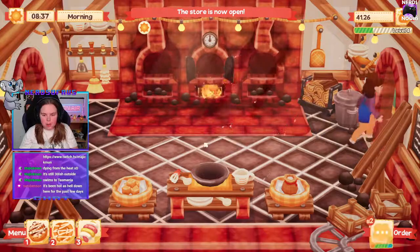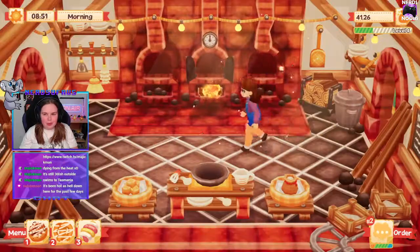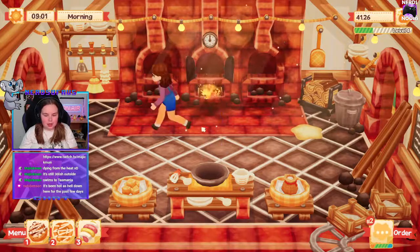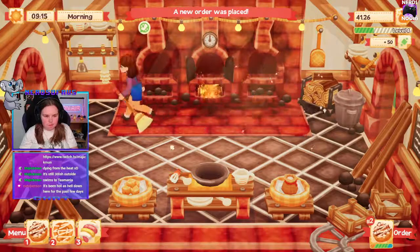I want to open things in here. Hopefully when we level up, we're still level 4. I think I had too much of the same stuff on my menu, so I wasn't getting as much in tips. So hopefully we'll get a bit more in tips now. Okay, so they want a sweet roll.